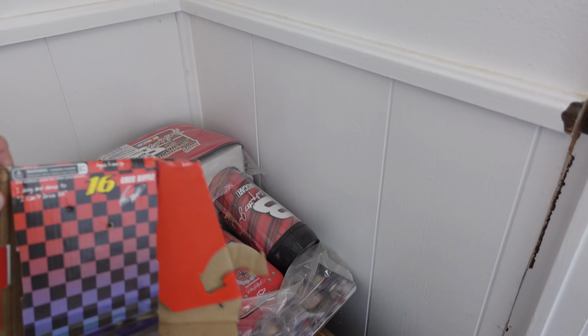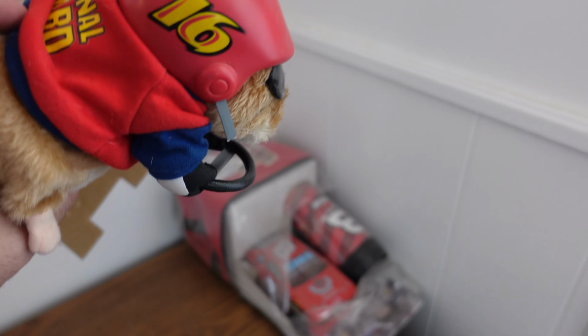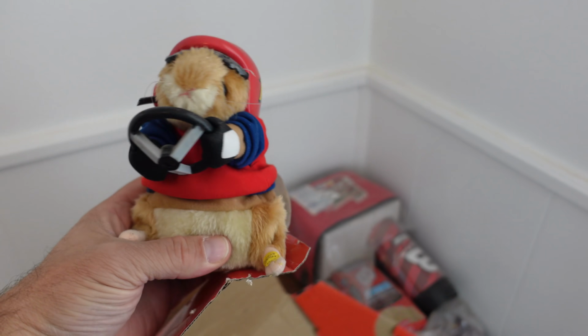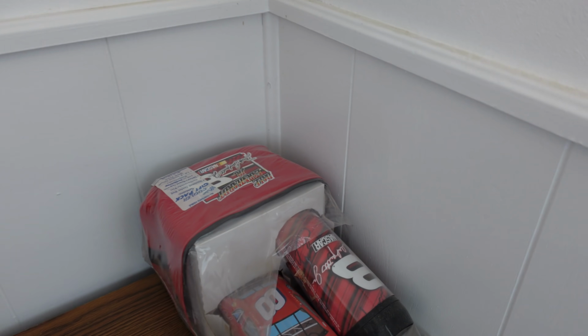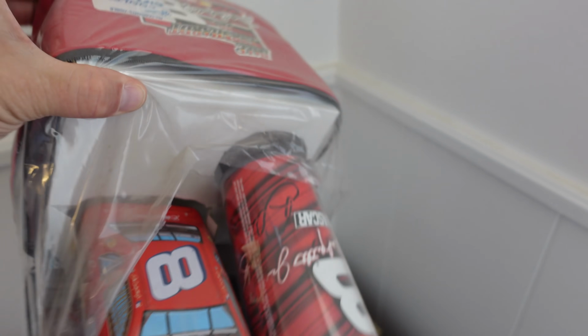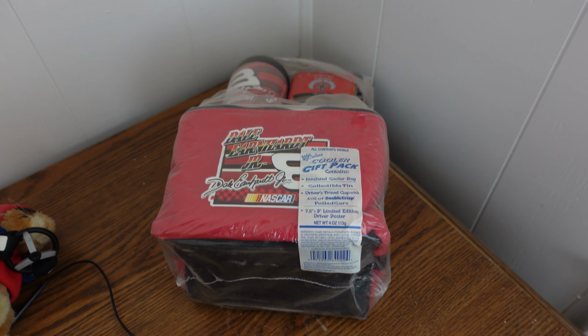So what is this stuff? That is a National Guard hamster, guinea pig, I don't know. And this is a Dale Earnhardt Jr. NASCAR thing. I feel like we saw another one of those at a different house. Interesting. Okay, so anyway, we have one bedroom here. It does have a closet.